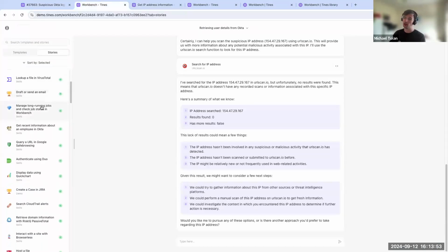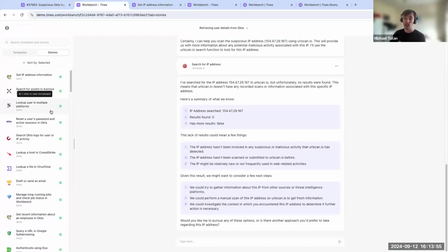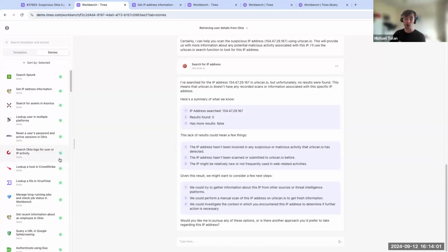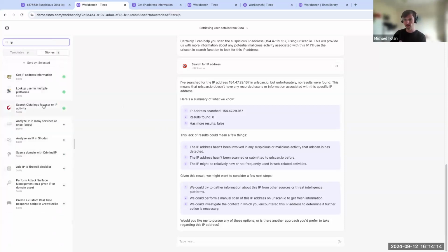So we can see here that we have a few of these different stories enabled. We have the same enable or disable process, same as templates, so you can give it as much or as little access as you feel comfortable with or want to do at a certain time. If I go to IP in stories, I can see that I've just turned this tool on. So I would say, can we scan this IP in multiple services?